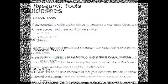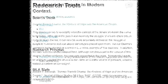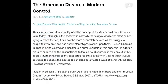As my students were recently writing a research paper on the American Dream, I asked them to search online databases to find a scholarly article about the American Dream and to post a 100-word description of that article on the blog. Additionally, students had to include an MLA-style citation and a link to the article so that others could read it if they wanted to.